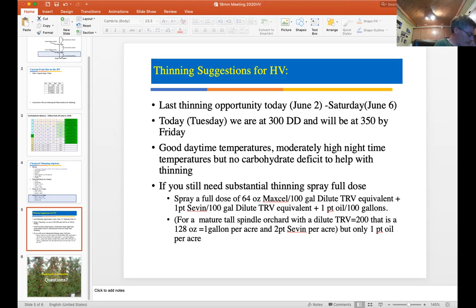And on the Paula Red, that would be Maxell 7 plus oil. And that would be the 64-ounce rate? Yeah, because at this timing, I'm assuming you're going to wait till Saturday or Sunday when there'll be 18 millimeters. At that timing, it's just much less sensitive to Maxell, and 64 ounces is not scary at all. Okay.